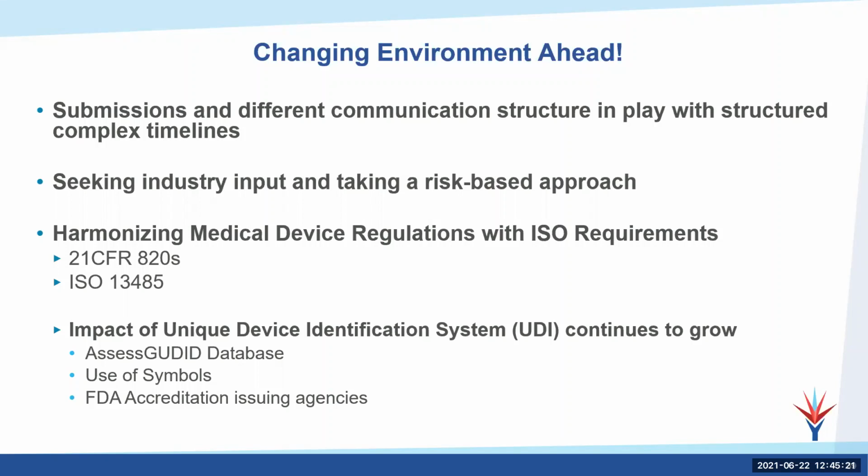Seeking industry input and taking a risk-based approach. We talked about the risk-based approach, but they're also setting up subject matter experts and getting the industry to talk to them about the new technologies. I would encourage you that if you have something that is very unique and cutting edge, invite the agency to come to your facility to see this information, or you go to them to just talk about this advancing technology. It helps keep them up to speed and it shows collaboration.